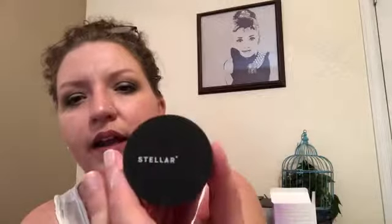One in here is by a brand called Stellar that you don't really hear a lot about. You know, from time to time you do. This is the Stellar Cosmic Face Powder in the shade Glow 2. So this is a loose powder, and it's a little, oops, upside down. It's a little miniature guy. I don't use a ton of loose powders, but I was interested in trying this one. This is what it looks like.